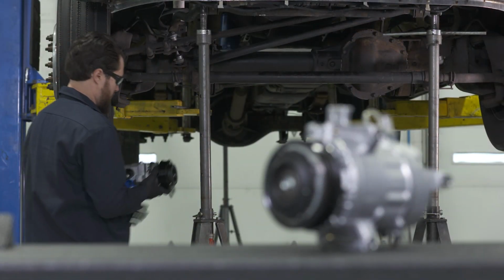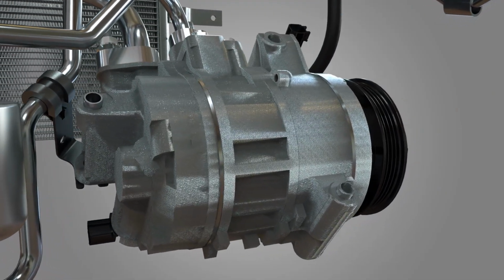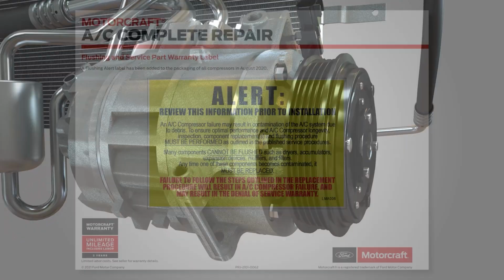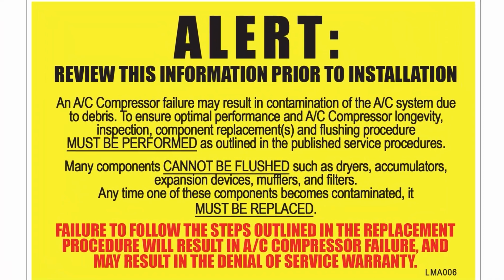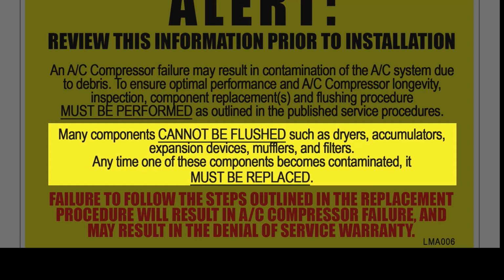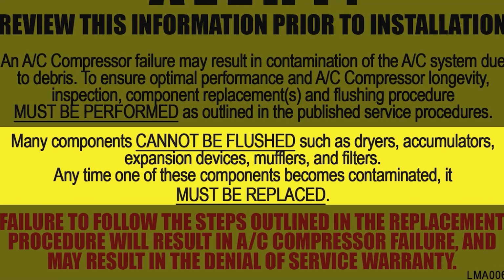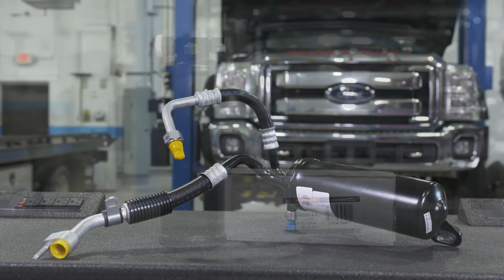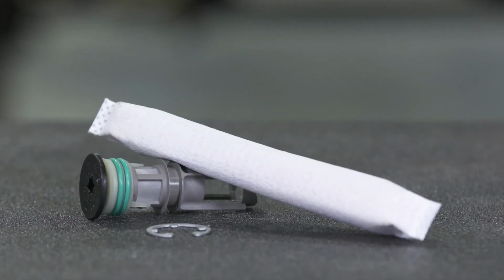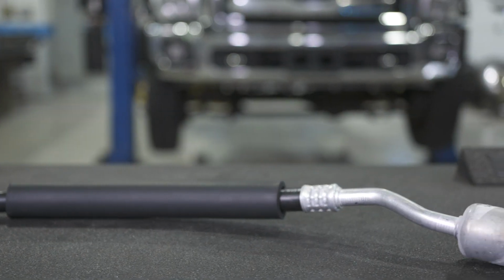There are times when only the compressor may need replacement, so a complete repair is not always required. These circumstances include when compressors are experiencing leaks, noise, or clutch failure. Per the compressor packaging label, when the root causes are lockup or internal failure, flushing is crucial. Certain components cannot be flushed, and the non-flushable components must be replaced. These non-flushable components include accumulators, receiver dryers, integrated receiver dryer condenser filters, and other non-flushable components including expansion valves and AC lines with integrated mufflers.